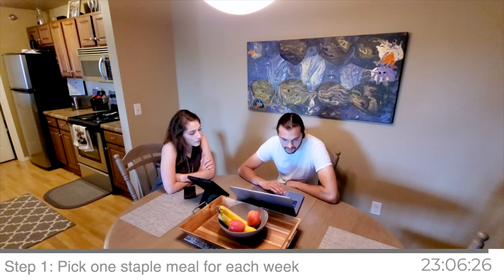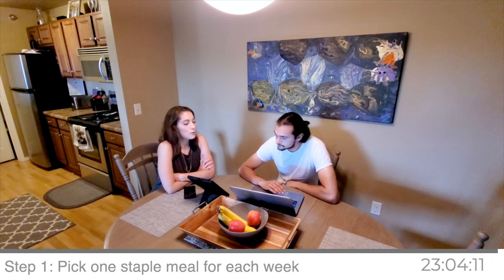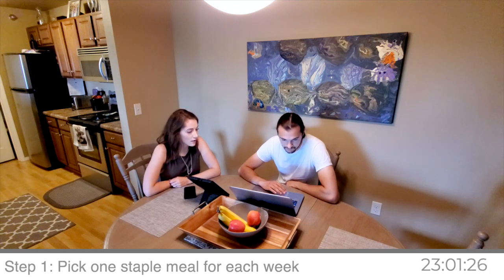And by the way, this is the exact process I teach my clients too, but of course, every family has their own unique style and preferences.